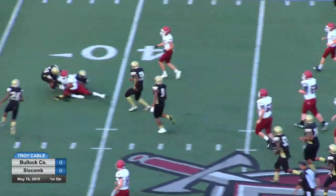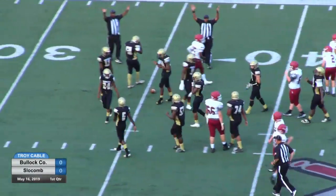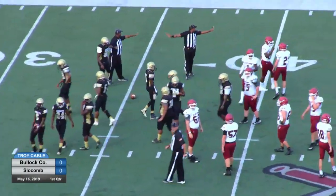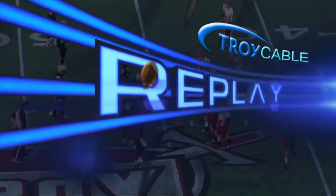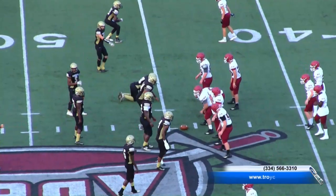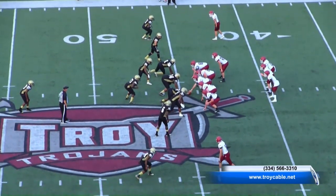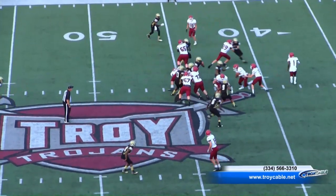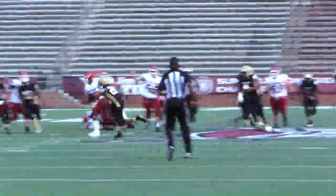We got a flag. Got some handkerchiefs. And I believe the coach was on the field at the snap, and the coach will learn his lesson from this. And number 28, I don't know whether he's going to warn him or actually flag him. Let's see. But the Bullock County coach was on the playing field at the snap.